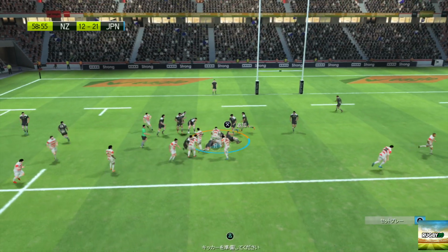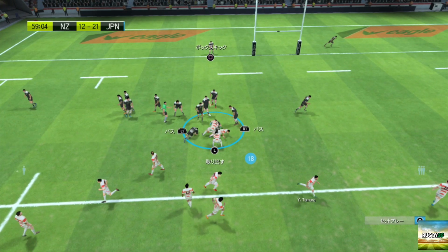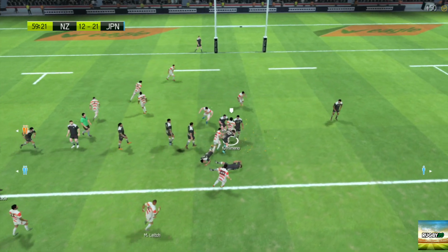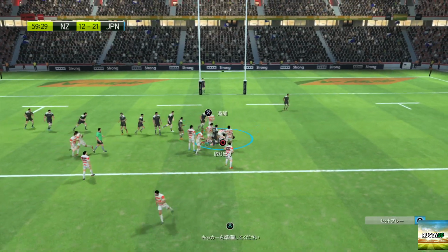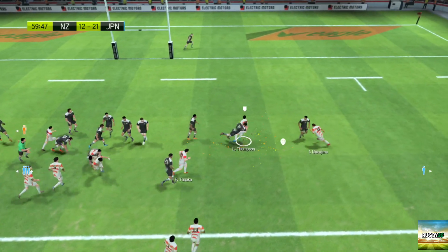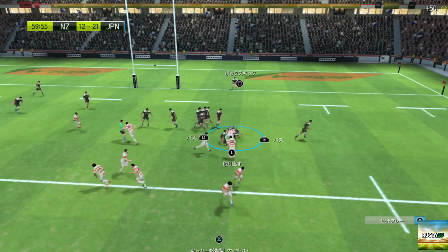A ruck's formed. They still have control of the ball. Excellent handling. It's a ruck. Big tackle. He's taken to the ground. Now he has to release the ball.